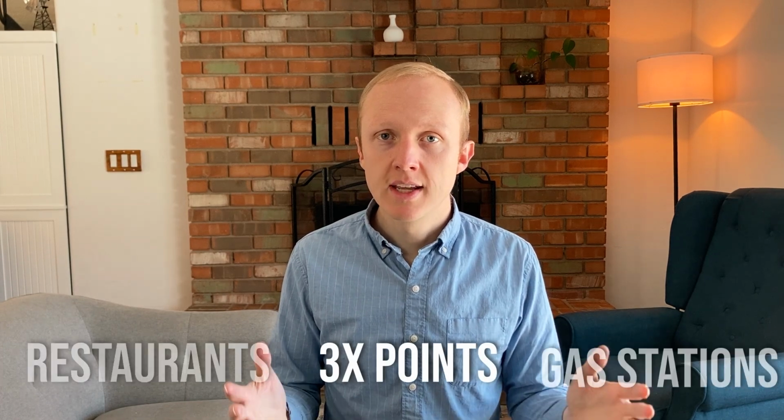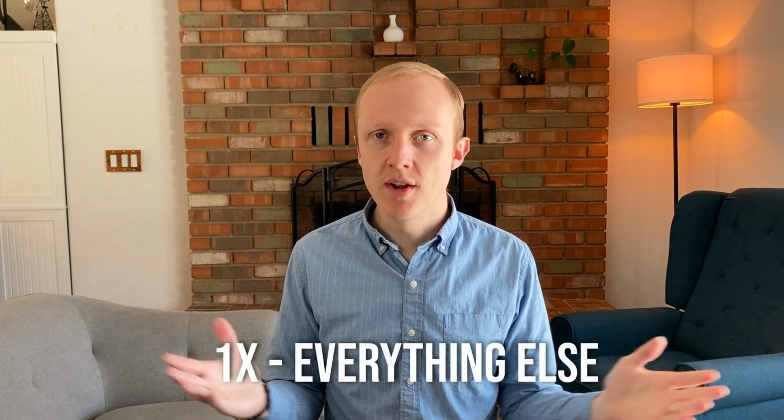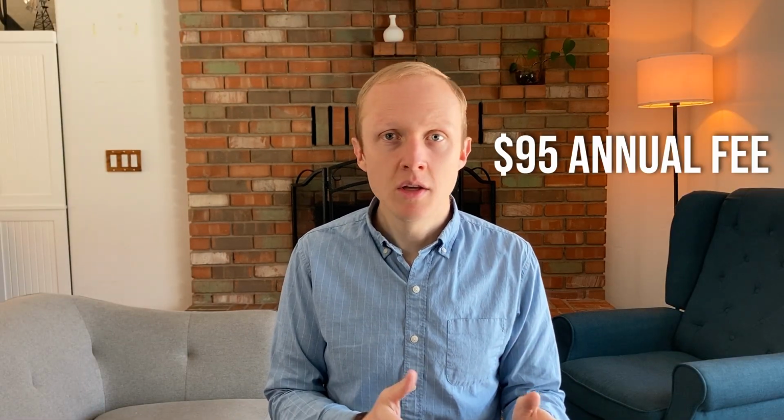So the card earns 3 points per dollar on restaurants, gas stations, supermarkets, flights, and hotels, and 1x on everything else. As a side note, you could pair this card with the Citi Double Cash and essentially earn 3x or 2x on everything, which might make this better than any other 2 card setup. It comes with just a $95 annual fee, which is pretty impressive for how good the earnings categories are.